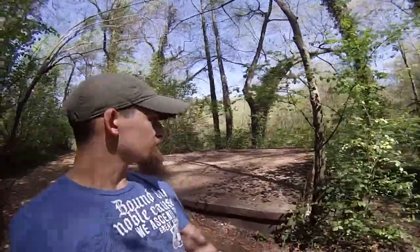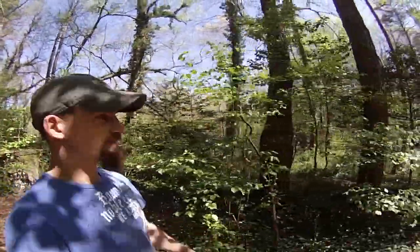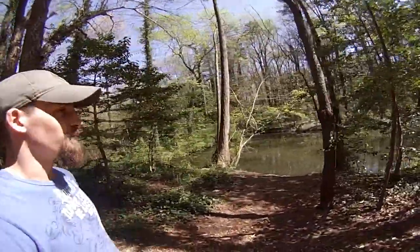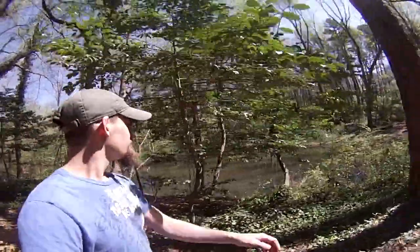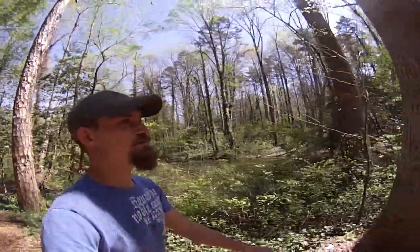This used to be a lake over here that just kind of disappeared, and then all the silt and dirt's fallen in and built that area up. So we still have some of the remains from different things and some water. Some of the lake. Is that a fishing hole? Yep, there's a couple of them. So you got benches over there you can fish out of.